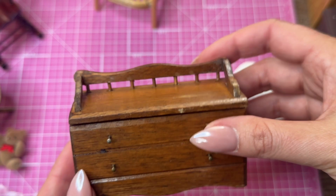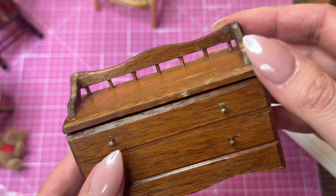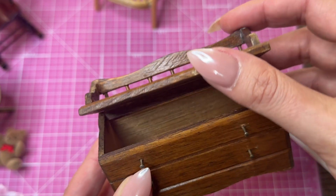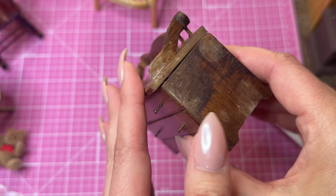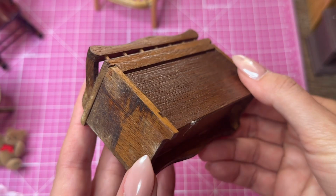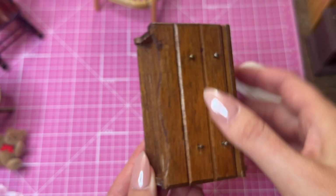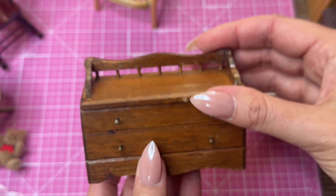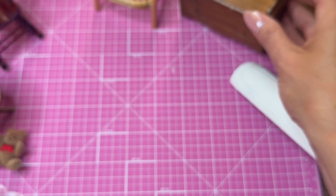And this I absolutely love. It was only $2. It's a little toy chest, and it really resembles one that my sister and I had when we were little. And a toy chest is something I actually do not have yet, even though I have a ton of children's toys. It's in a little bit of rough shape, but so is the toy chest that we had when we were little. So it seemed very authentic, but I really like that one.